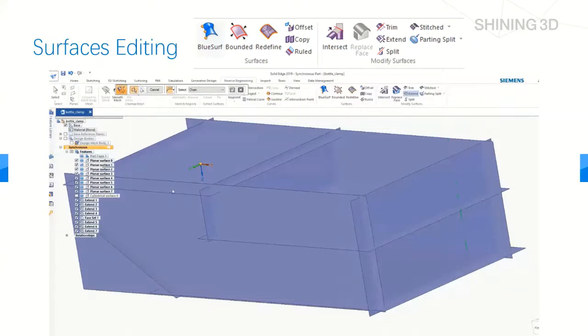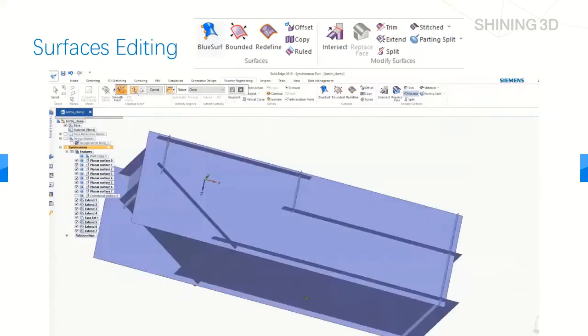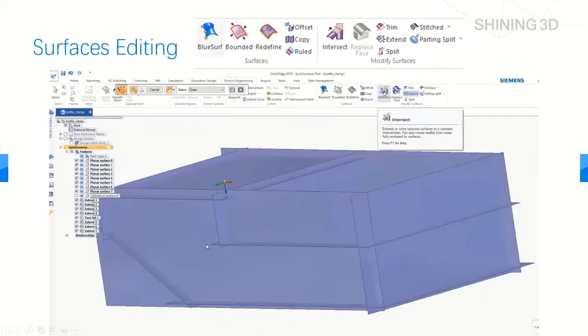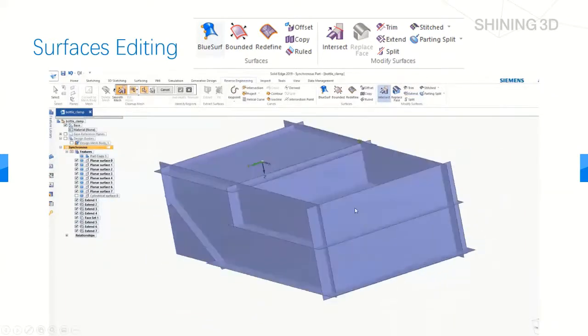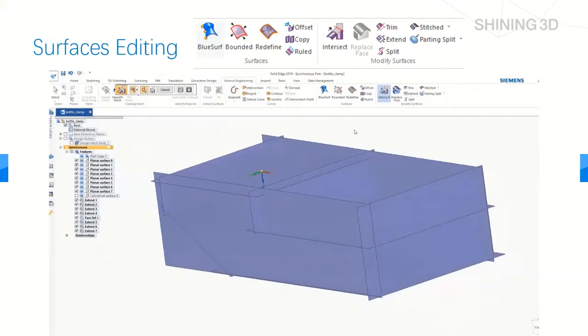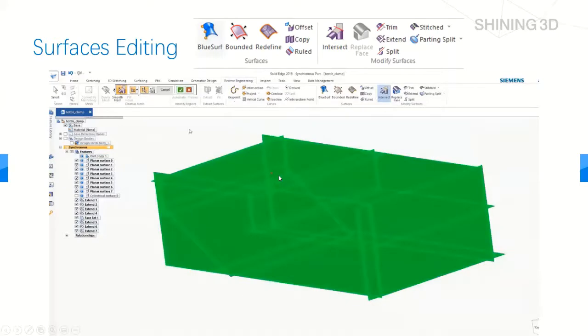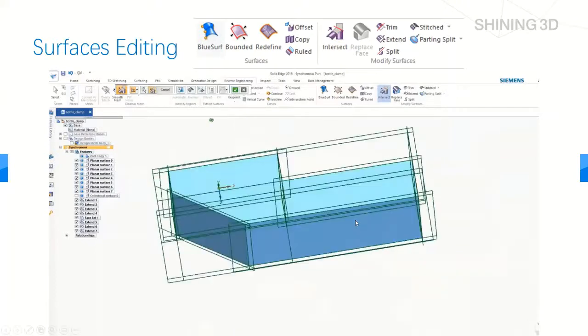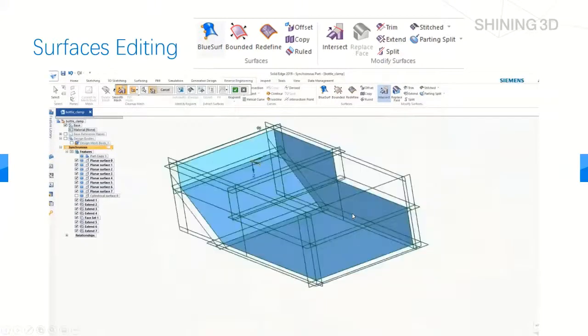And here you can see we have different surface editing functions. For example, after we have the fitted planes from the last step, we can extend them to make sure we have a fully enclosed area. Then we will use this intersect function. It will help us trim these surfaces and form a solid body out of it. And you can see on the screen, the software will trim the surfaces automatically and give you a solid body.